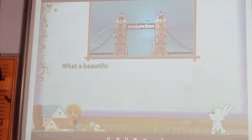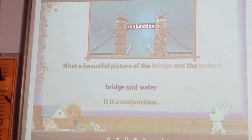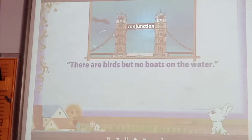What a beautiful picture of the bridge and the water. Rainbow, the word and is used to join the words bridge and water. It is a conjunction. There are birds but no boats on the water. And in this sentence, Rainbow, the joining word is but.